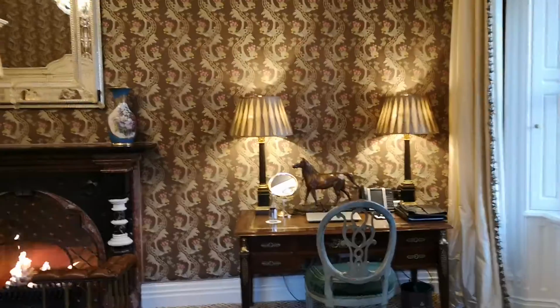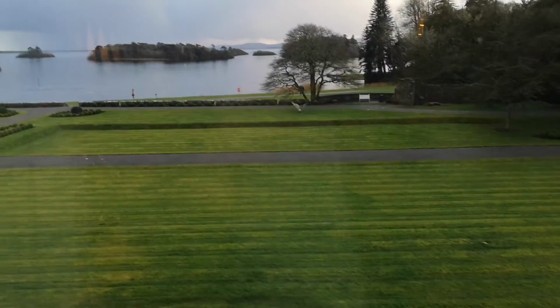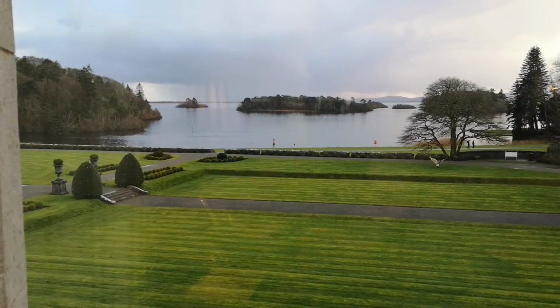Here is the desk, and then as your final insight into the room, here is the view of, if it stops being blurry, let me try again. Here is the view.